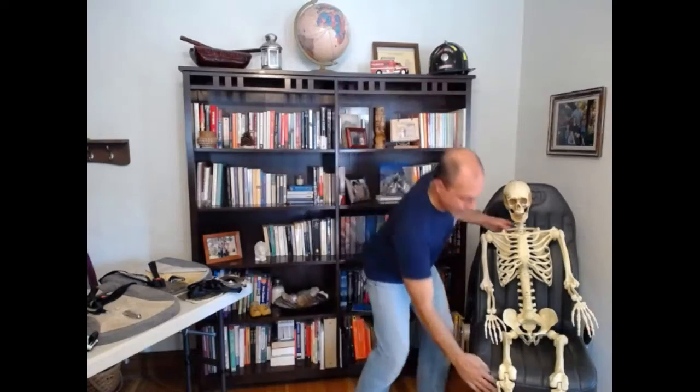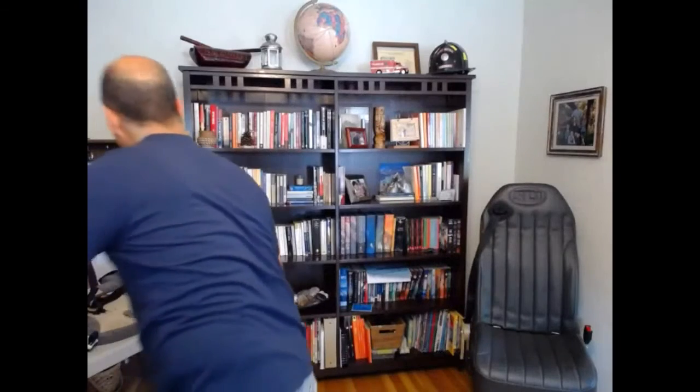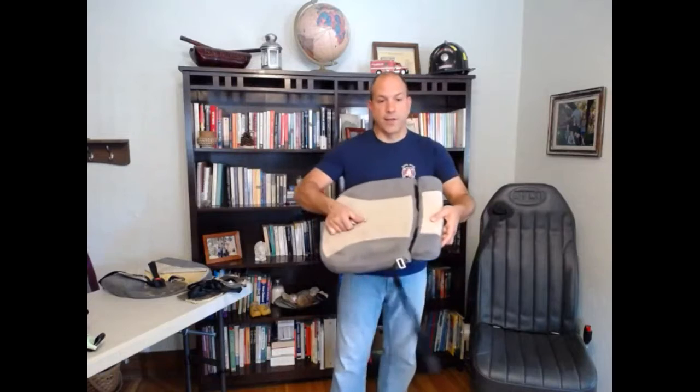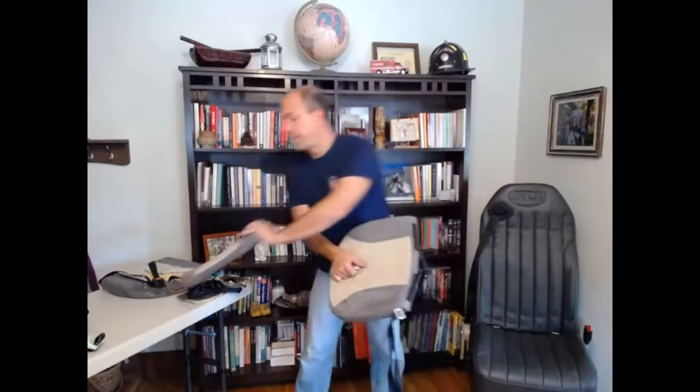So I'm going to swap out Mrs. Bones for our other mannequin, and we're going to talk about the tummy shield and how it works. Before I put the other mannequin on, this is the tummy shield. This is what is going to come in the box. It's about 1.5 inches thick. It's a cushion, a soft cushion. This is an extension panel that comes with it. Our mannequin doesn't need it, so I'm going to take that off.